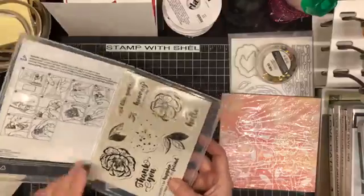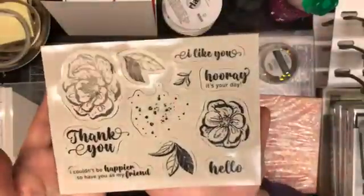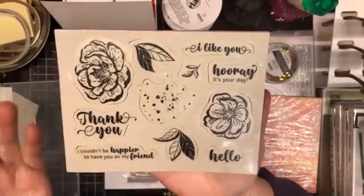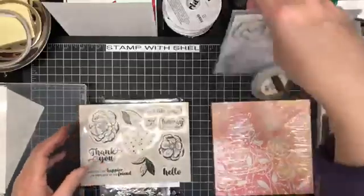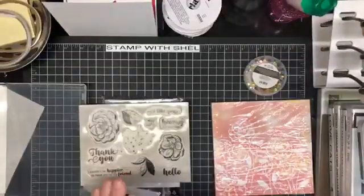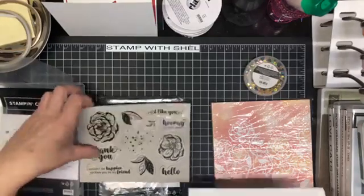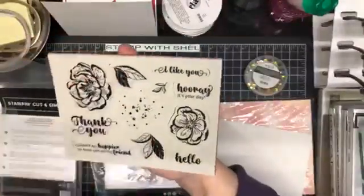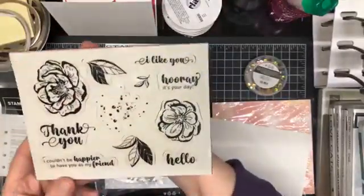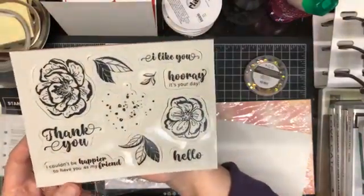The first is this gorgeous stamp set. And with it is a coordinating die set. Now, I love these leaves that are in this stamp set because it's something that we haven't had before. If you look at these leaves, they're different from anything that we've had before. And there's two flowers, but look at those fabulous greetings. Cool, eh?